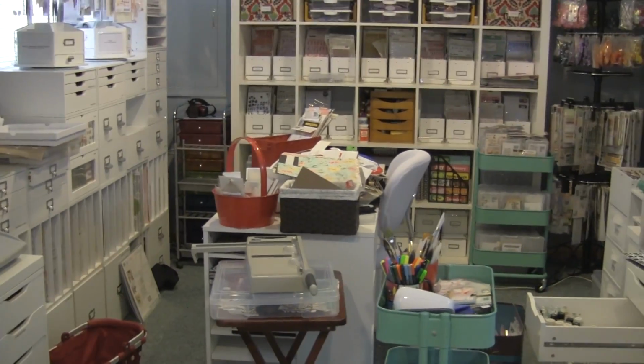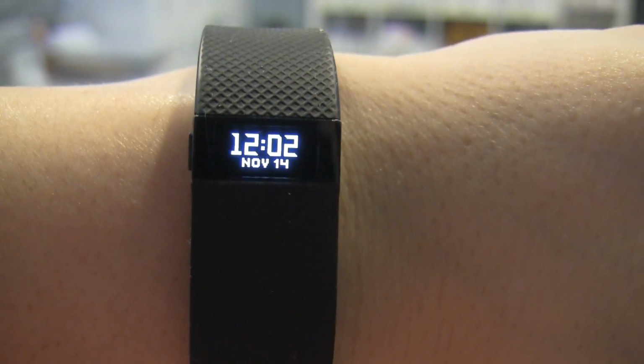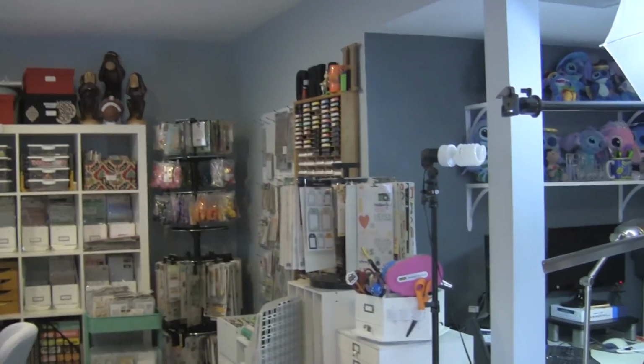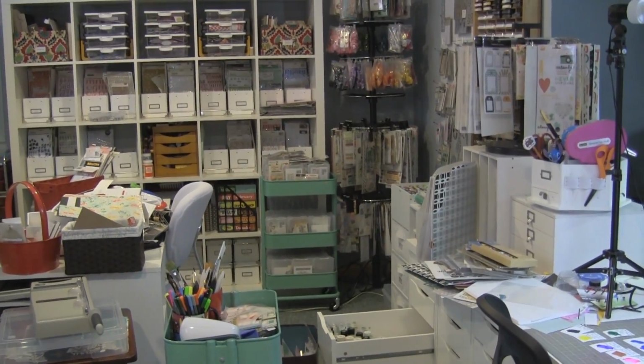And now I'm going to set the timer. The time is now 12:02 on November, whatever that said, 14th, I think. And we are going to work on getting this mess cleaned up. So, like I said, I'm going to set the timer. I'm going to find out how long it's going to take me to clean this up.